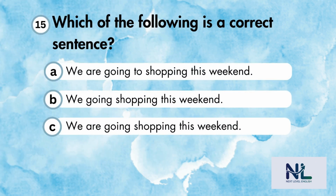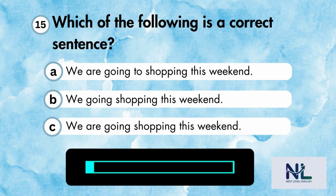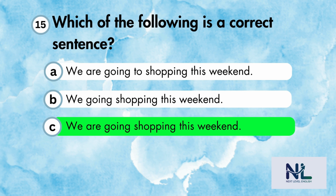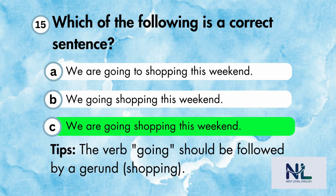15. Which of the following is a correct sentence? We are going shopping this weekend. Tips: the verb going should be followed by a gerund, shopping.